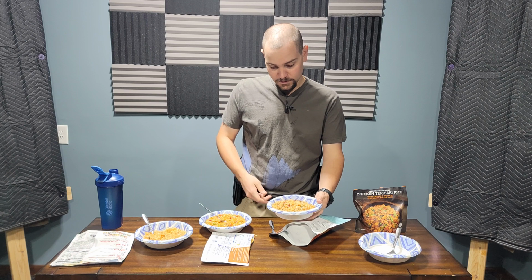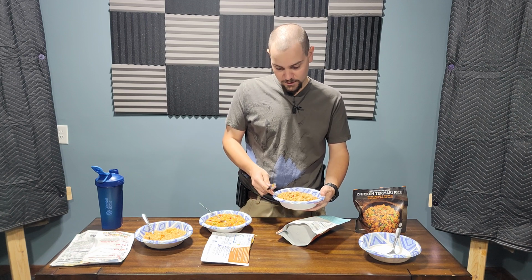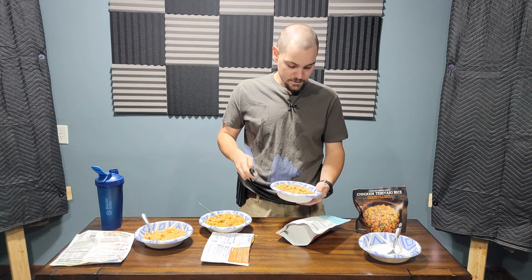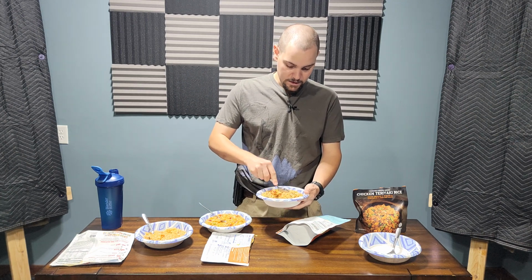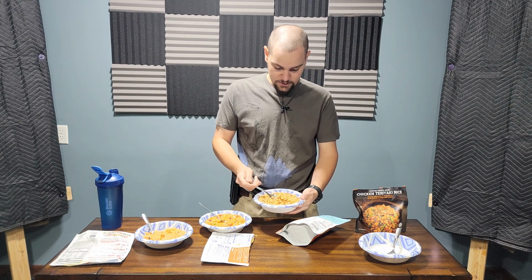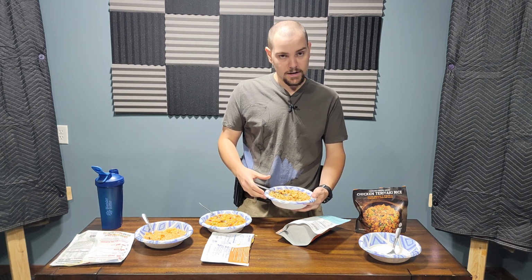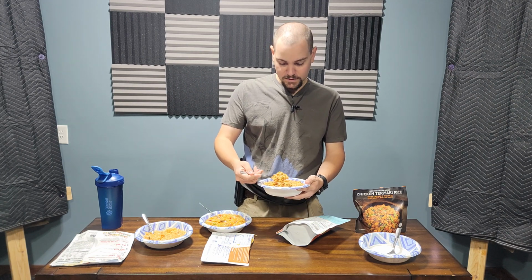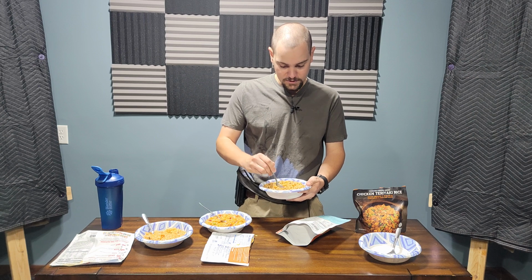And texture-wise, this is a lot closer to the Mountain House. It's a little less of a soupy, saucy consistency looking here. Looking at it, you do actually have some vegetables and some colors in here too. So it's more on the muted scale. It's not quite as vibrant or bright. But you definitely can see you do have some vegetables mixed in, some tomato flakes and stuff.